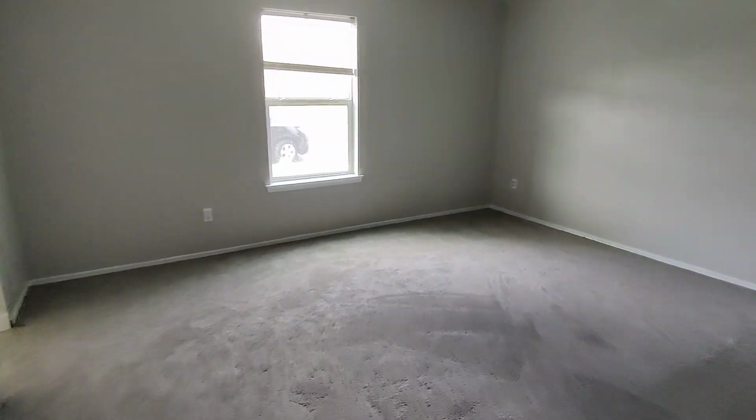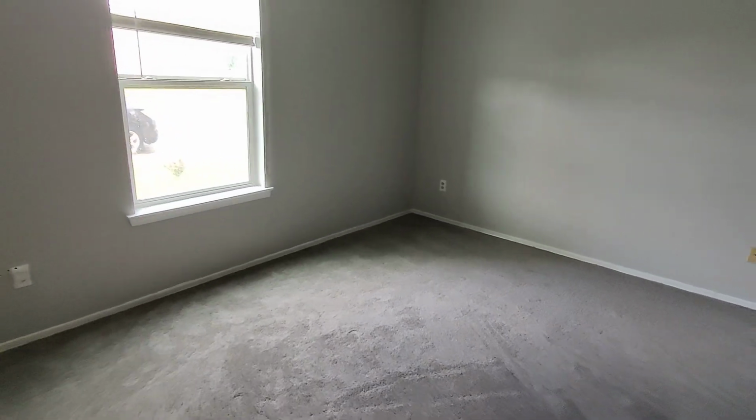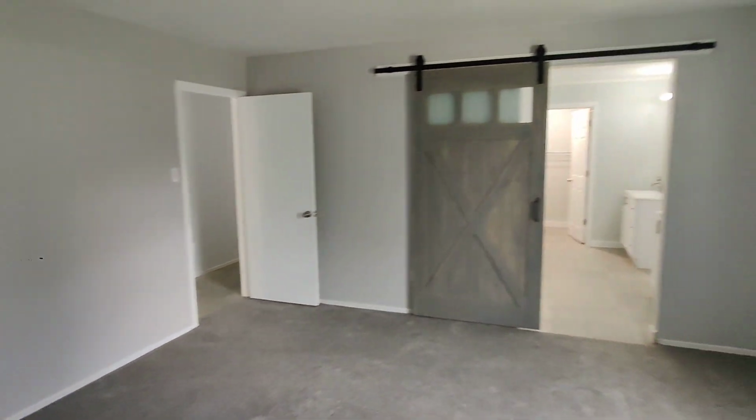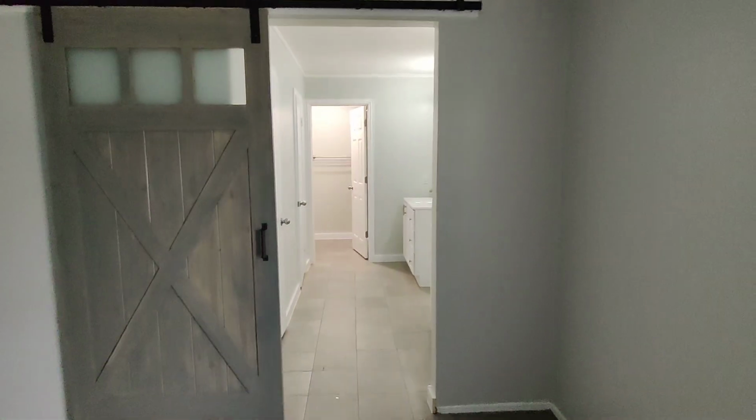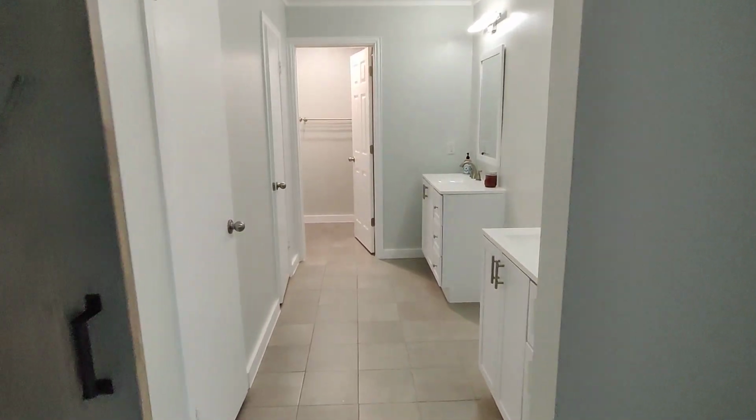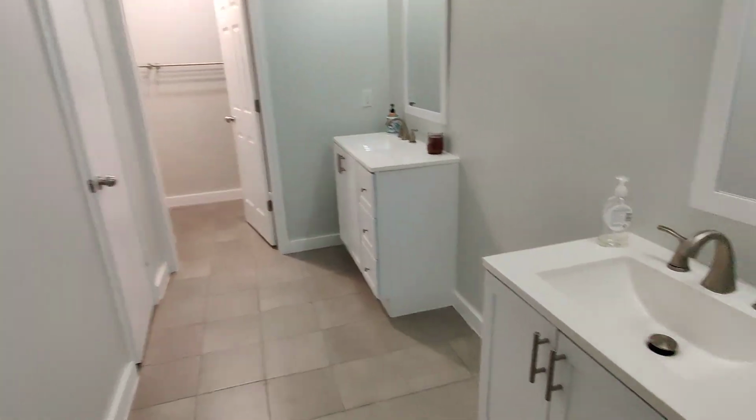Dominica, and my room. Also was Rachel's room for a while when she lived here. We've painted this one several times. We added the barn door that was not originally there. It was originally just wide open. Obviously still new carpeting. This is all new tile. We completely redid this space.